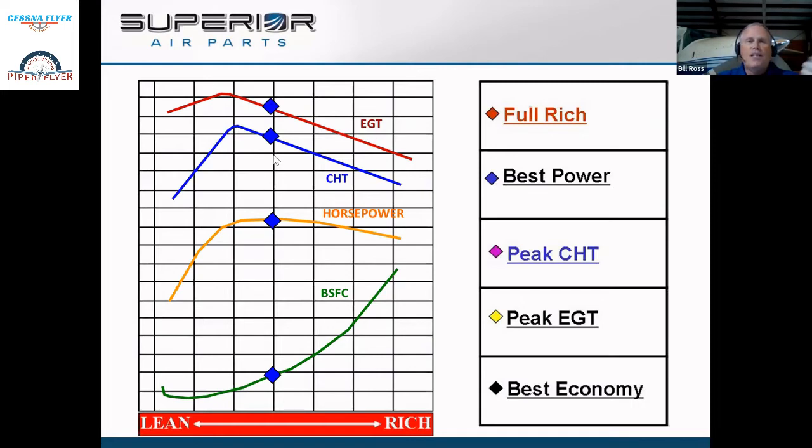So as we lean, we continue to lean. We'll go through peak EGT. See, we're on the rich side of peak. This is peak, so we continue to lean until we're on the lean side of peak. It's easy to find peak exhaust gas temperature. When you're leaning your engine, and let's say you're lucky enough to have a multiple point exhaust gas temperature gauge, when we're leaning and we're going to set power for this aspect, which is best power, we would lean until the first cylinder peaks.